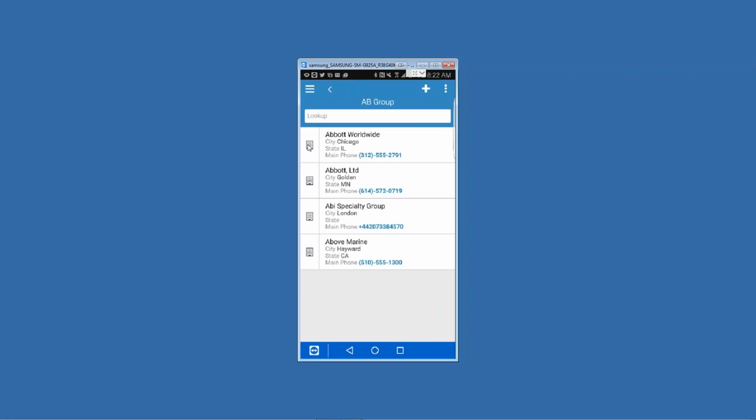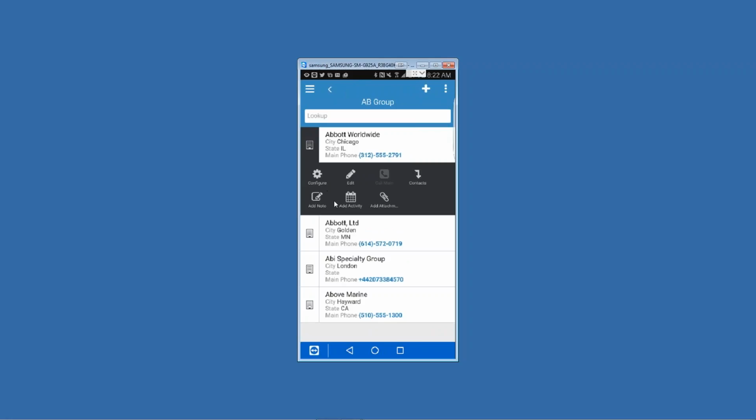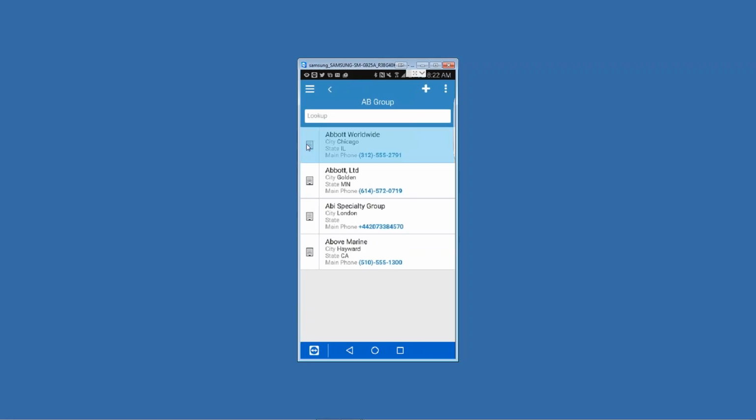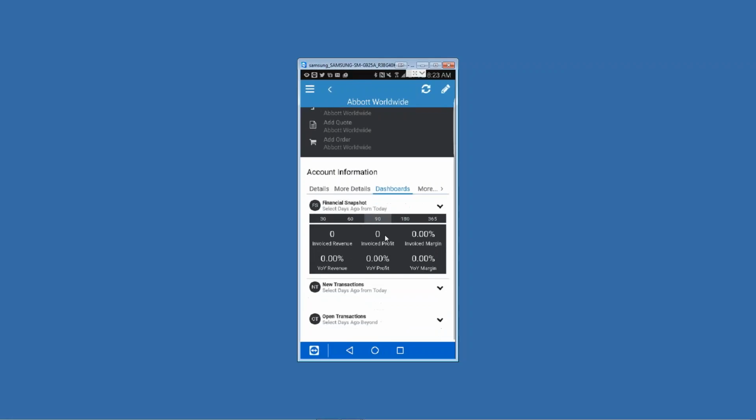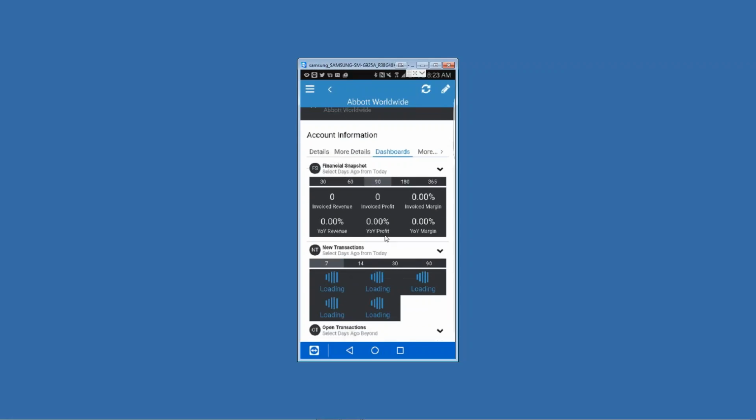Here as well, when I'm looking at accounts, everybody has their own quick action item that if I needed to, I can drill into that particular account and look at details. So I'll drive with my thumb here for just a second. I'll click on dashboards. So we give you a nice set of KPIs that are visible.